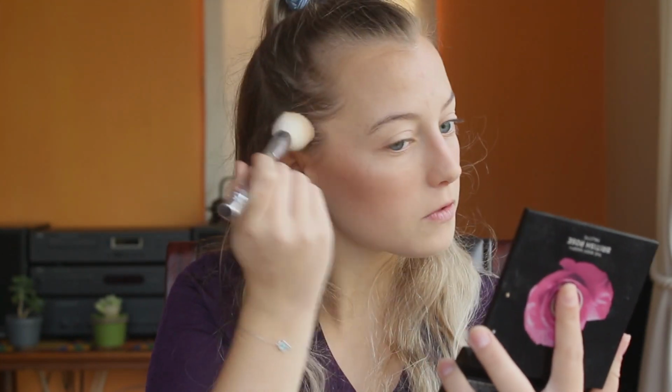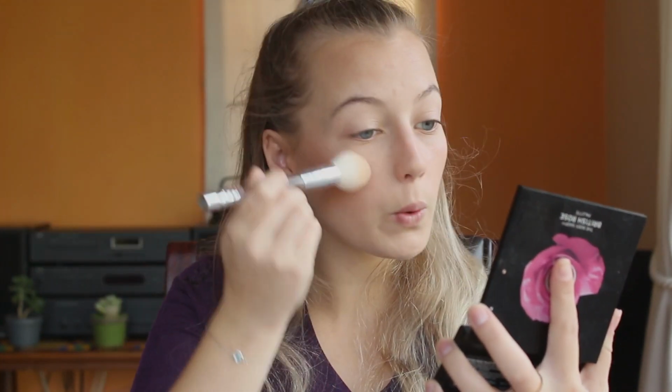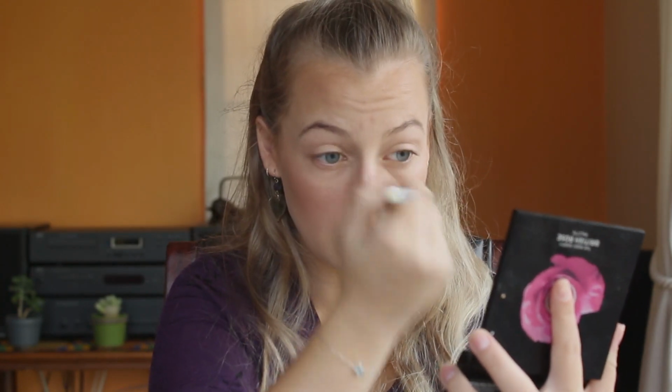So I'm just gonna tap into that and sweep it onto the cheekbones. Dab a little bit of it on the nose. You know, you can build it up, like I did on that side. I don't think I tapped up enough on this side, but you can also make it a little bit more chilled.